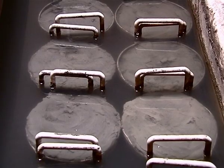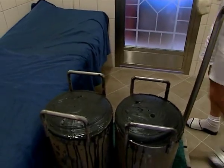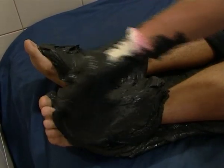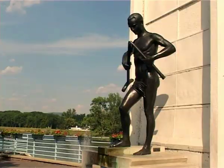The Piestany mud is recognized for its unique physical, chemical, and biological qualities. It has a creamy viscosity and is steam blue to black in color. It also has a high heat retention capacity. It cools 5 times slower than water. Due to these unique mud treatments, the image of the man breaking his crutch has become the symbol of Piestany.